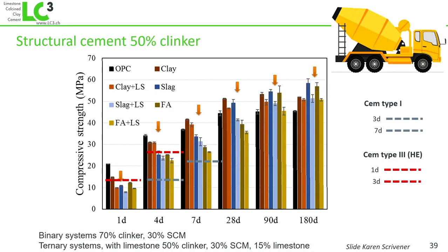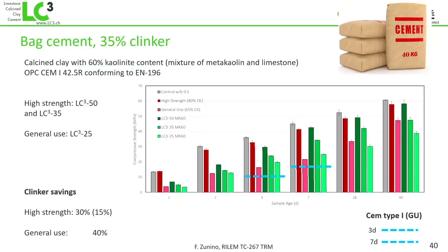So here, this is a comparison between calcined clay, slag, fly ash, even combining with limestone and everything. And in all cases, you see the brown colors are the calcined clays, and you see the standards also. We're always meeting the standards. We're always fulfilling all the conditions needed.